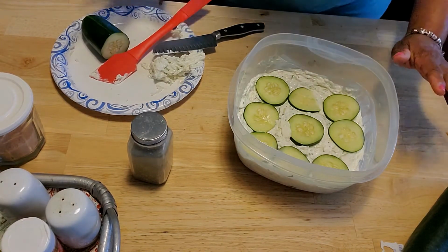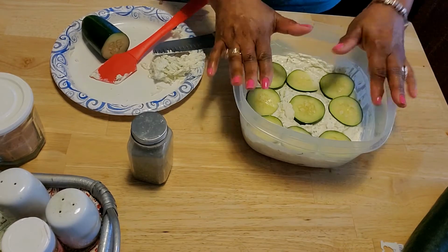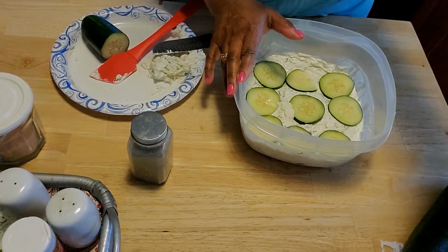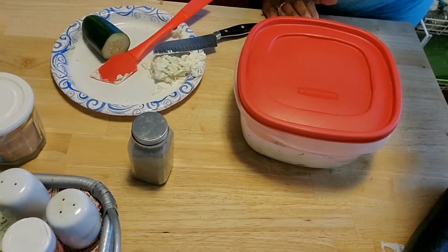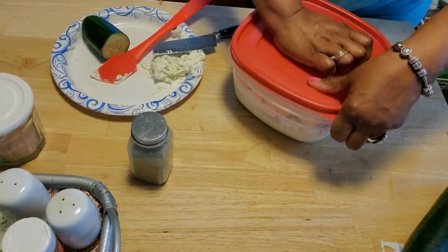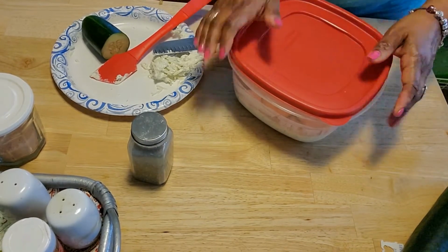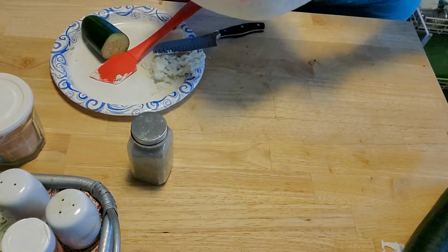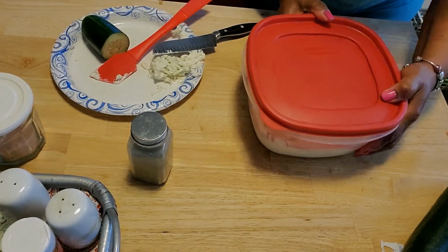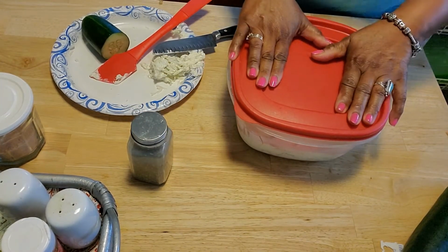And if this part of it is ready, I'm going to put a top on it and put it in the refrigerator. There we go. It is ready. If we were going to a picnic, this would be wonderful for Memorial Day.